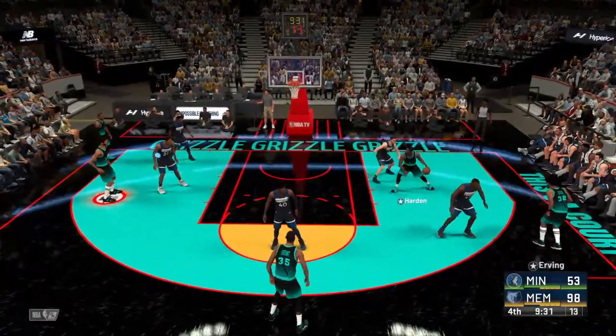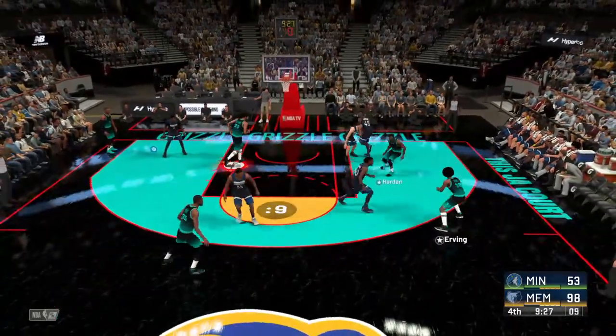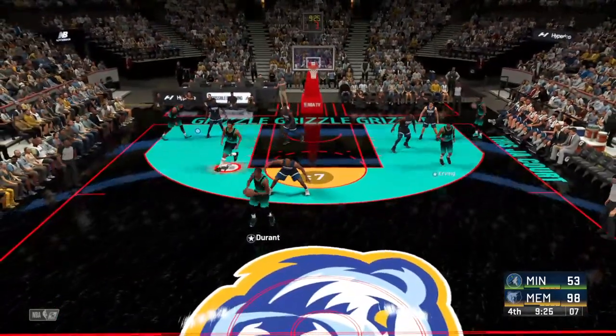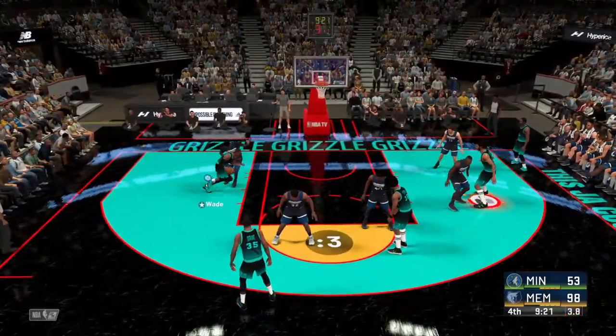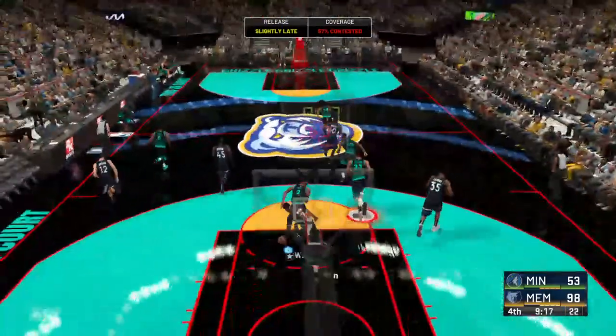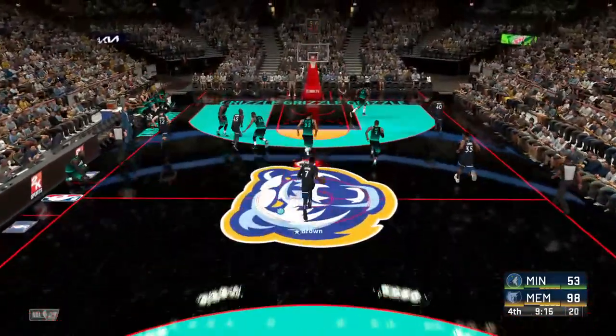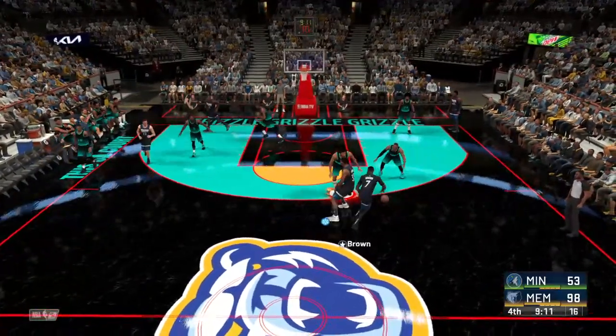Irving, the pass to Harden. And Harden gets the double team. Outside Durant. To the left side wing. 5 to shoot. Here's Wade. Brown with some nice D. And here's Minnesota now. A great fourth quarter. Just giving up 2 points.